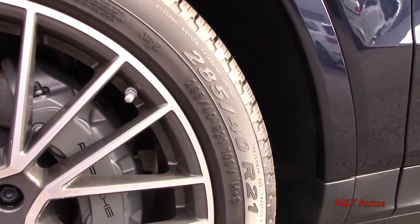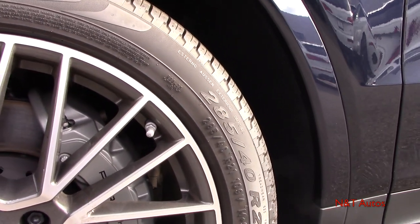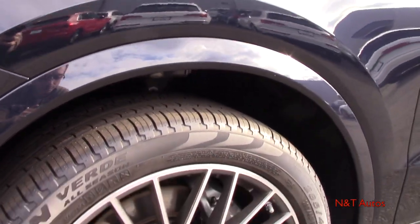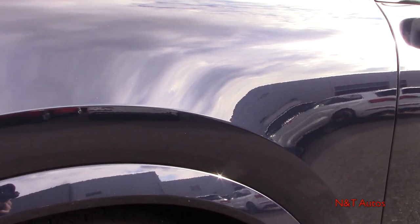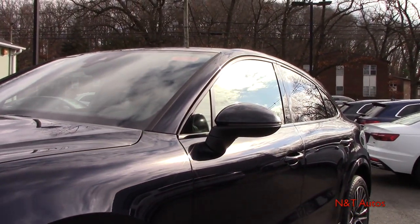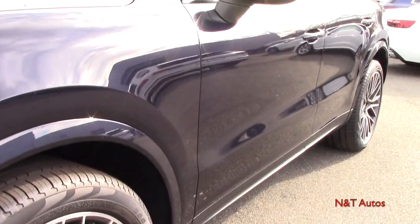But we of course have the 21-inch RS Spider design wheels wrapped in 285/40 tires, the 109V speed rating. Very nice 21-inch wheels, and with the 21s on this car, it doesn't look overly large. I think this is really a good size for this car. Also coming with those optional wheels are the color matched arches.